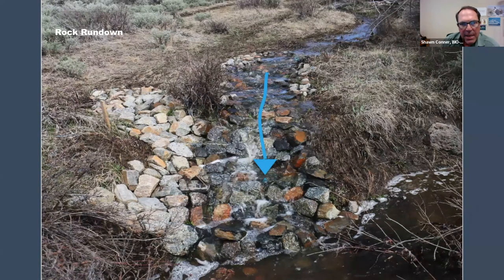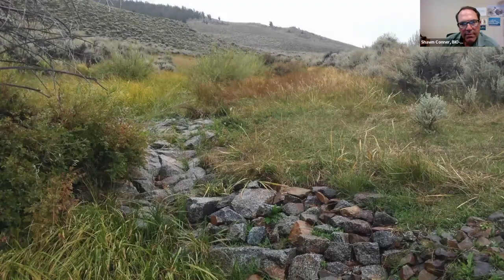The rock rundown steps the water down into a channel, the next channel over. You can see this, it's armored up. There used to be an erosive head cut here, and we've just armored it with this rundown to guide the water down into the bottom here without causing more erosion. So we're stopping this head cut with a rundown. Next. Another example of a rundown. This is one little wetter system. There was an erosive channel here with the head cut at the top, and this is a rundown as well. Next.